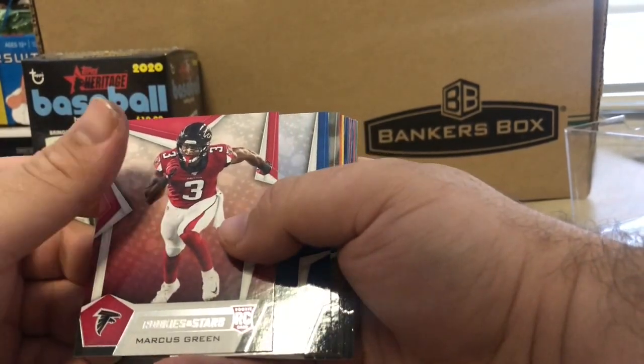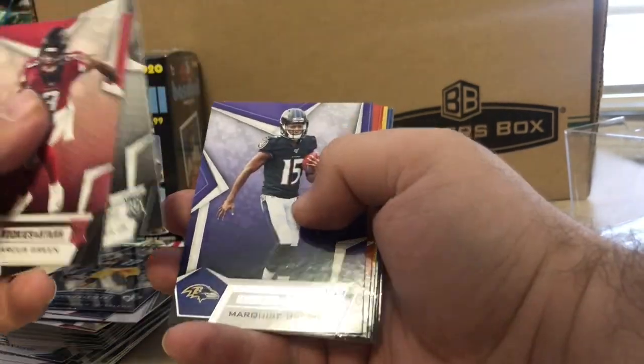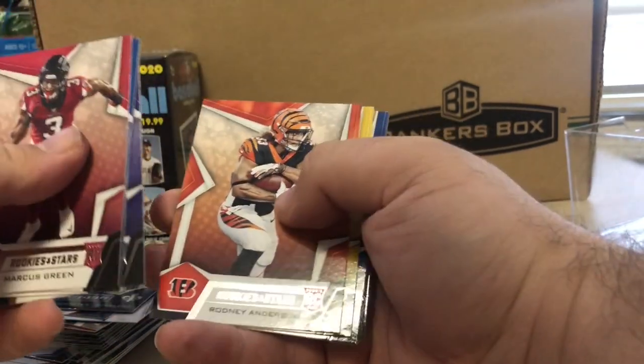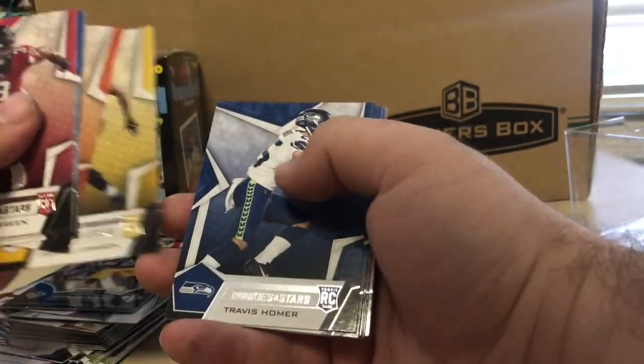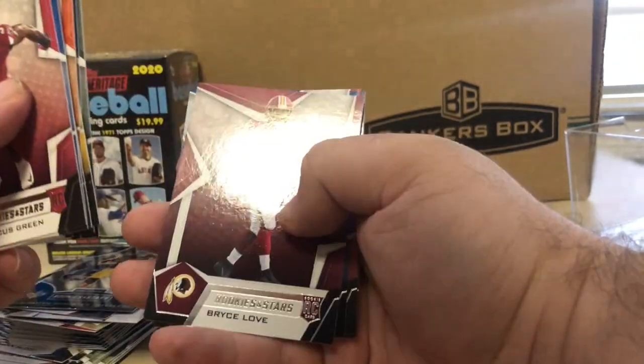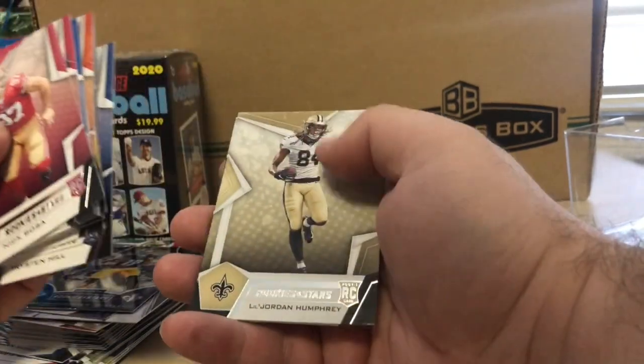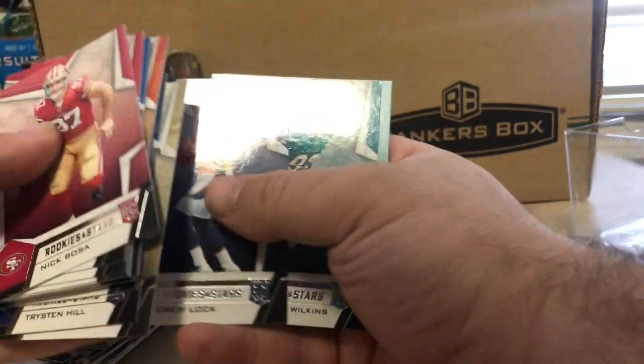All right, rookies. Marcus Green, Ed Oliver, that's a good one. Not a great one. Marquise Brown, another good one. Nope. Darnell Savage, I at least know who he is. Bryce Love. Nick Bosa, that's a really good one. And Drew Lock, that's not bad at all.